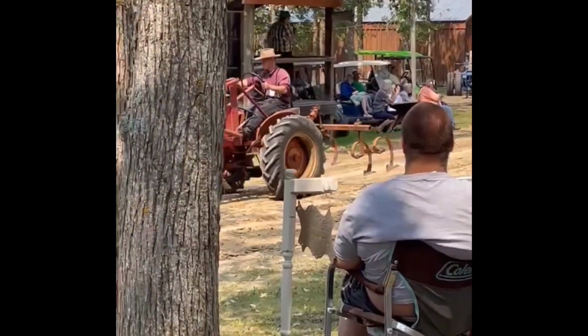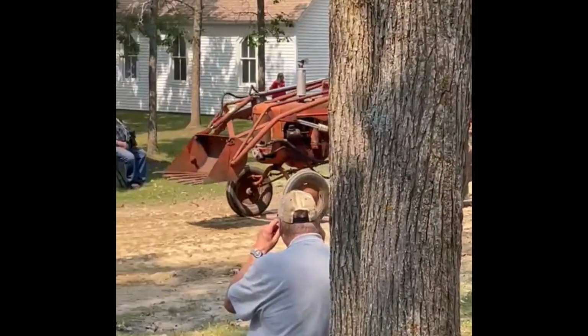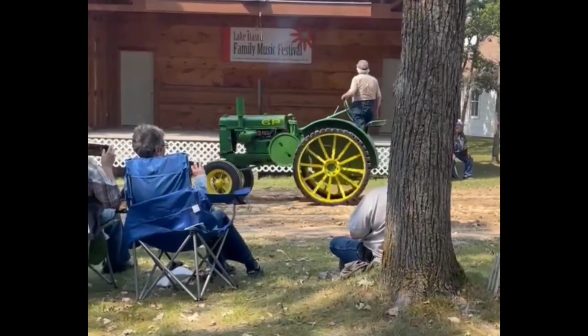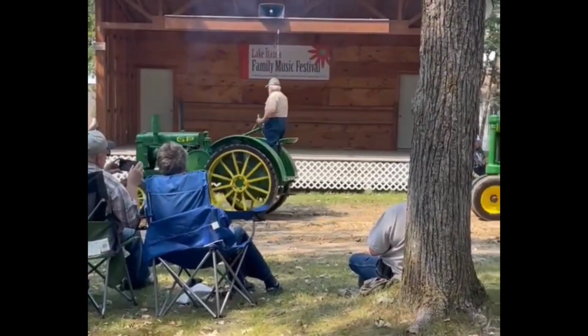Ray Tighe from Bagley with his son Lincoln on their 900 Case. And if you'll notice, the wheels on the stack are even. Next, a 1947 30 Massey Harris owned by Lynette Butler.